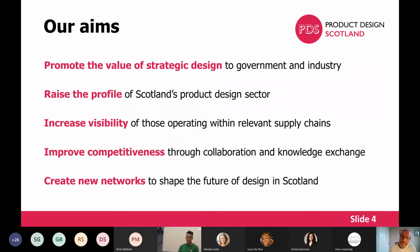Product Design Scotland is actually the newest of our three networks, and it was set up in recognition of the importance of product design within the wider technology sector. At Technology Scotland, almost by definition, we work with a number of highly innovative companies, often small companies as well. And we know that the difference between success and failure of new and emerging technologies and products can hinge on getting the fundamentals right, and design is a key aspect of that. So really we're about connecting the technology developers and innovators with the design capabilities that exist in Scotland. Alongside that, we also look at some of these other aims that are up on your screen at the moment around promoting the value of design more generally and raising the profile of the sector. But as I say, it's important to increase visibility of those operating within those supply chains and making that connection between technology and design.